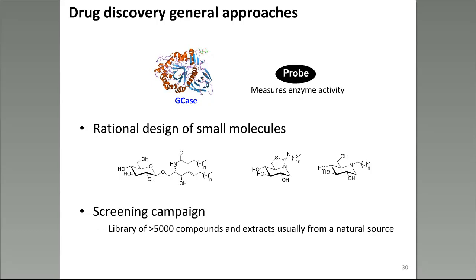The second approach undertakes a screening campaign where you generally have a large compound library, likely something greater than 5,000 compounds or so. The structure of these compounds are known, however, you likely will not have any knowledge of whether these compounds will work or what these compounds will even do. In our approach, we focus on the latter.